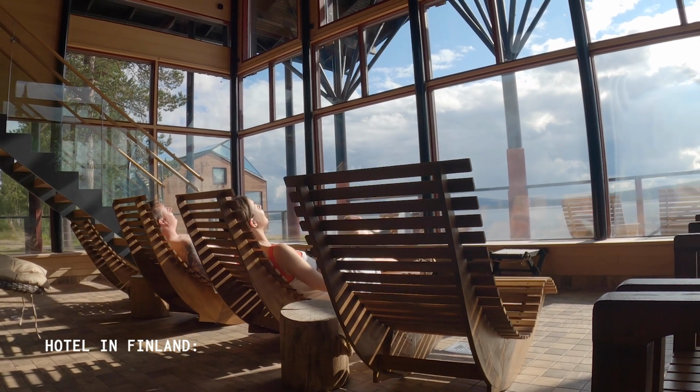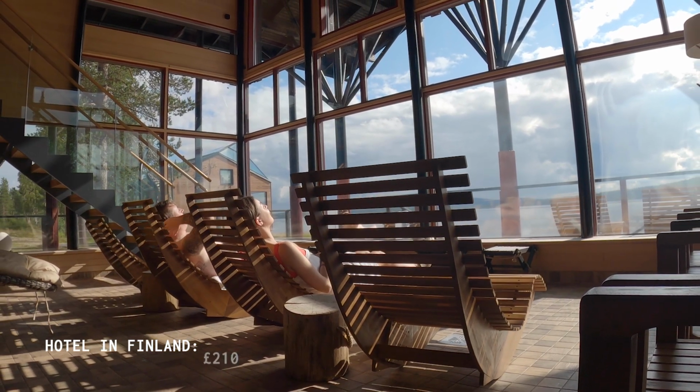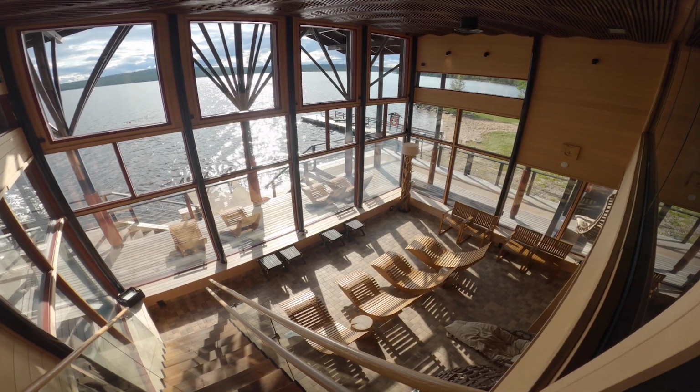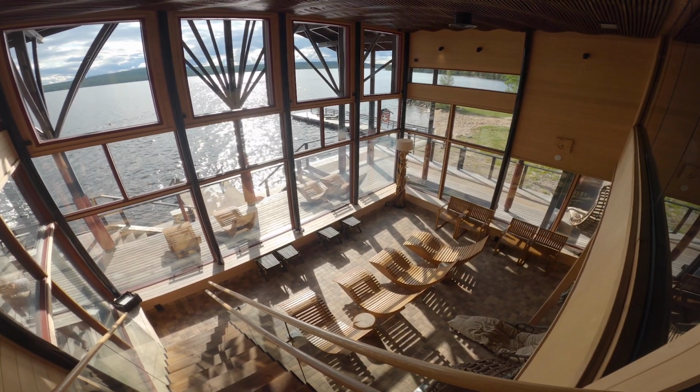One other thing that we did spend is the hotel stay in Finland, and that cost us just over £210. But it was for a night stay. We had dinner there included, we had breakfast included, and access to the Arctic sauna world. So is that all going to be worth it? Well, only time will tell.